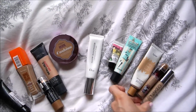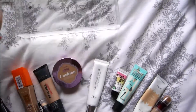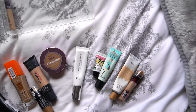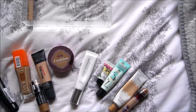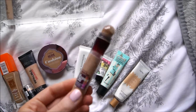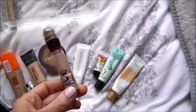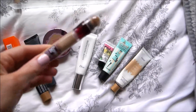Start with this side. This is the Urban Decay Naked Concealer. Definitely, I'm going to keep this one because I absolutely love it. I use it not every day, but I think it's the best concealer I've ever used, so I wouldn't want to be without that one. This is a Maybelline Eraser Eye Concealer. Again, I've only got two concealers at the moment, so I think I'm allowed to keep another one.